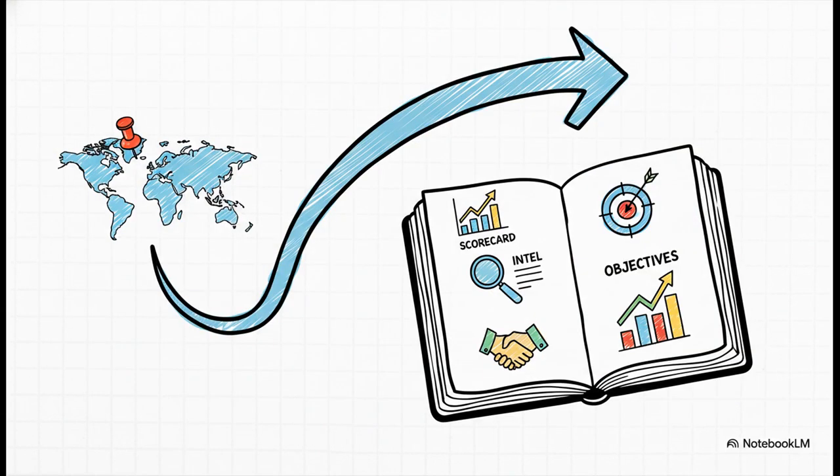With a framework like this, you're no longer just putting a pin on a map and hoping for the best. You're building a data-driven, reality-tested strategy for success. Your global playbook awaits.